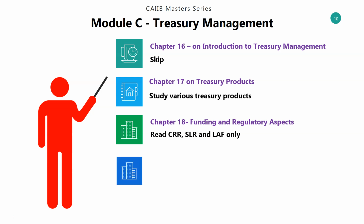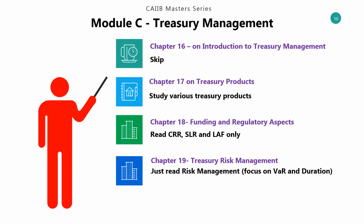In chapter 19, that is Treasury risk management, just read risk management. Here focus on VAR and duration. Now friends, I don't know what fascination IABF has with VAR and duration, but they ask this in almost every paper. So read these and also revise before exams. Do practice all the questions based on VAR and duration from our 1000 series.